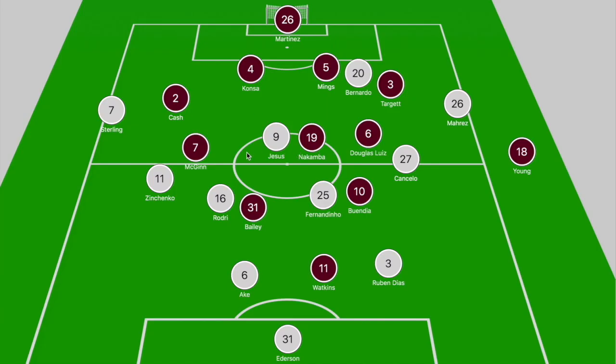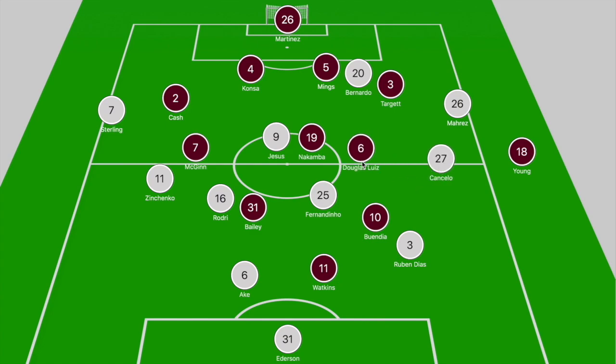If we stick to that right-hand side, one of the issues that Aston Villa encountered was that there were times where Buendia was stepping into the path of Ruben Dias, and Douglas Luiz was now looking to step towards Fernandinho, and that would create an avenue for Fernandinho to slide the ball out towards Cancelo.